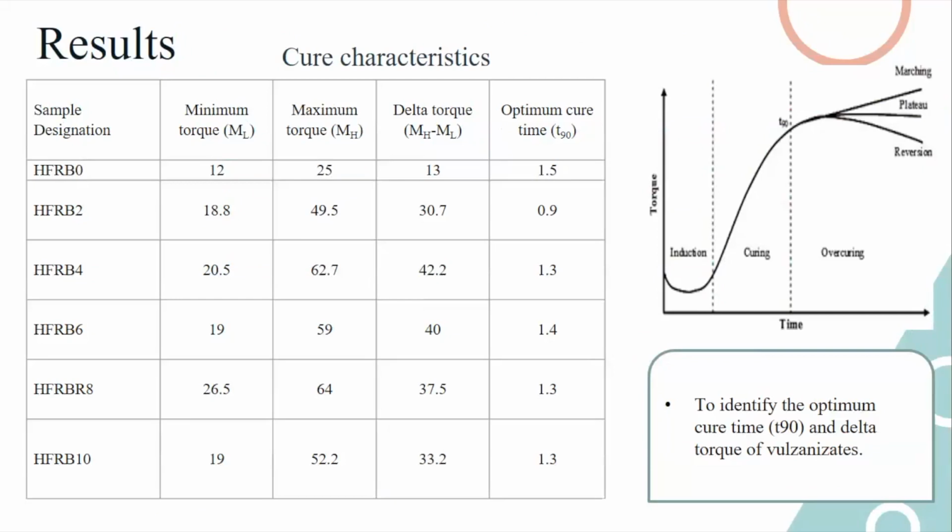As you can see, this table shows the cure characteristics of the vulcanizate. Here, HFRB refers to hybrid filler. HFRB 0 refers to the untreated hybrid filler that was used as a control in this research. HFRB 2, 4, 6, 8, and 10 indicate the hybrid filler that was treated at different concentrations of the silane coupling agent that I mentioned before, from 2 weight% to 10 weight%.